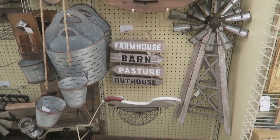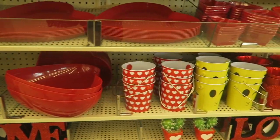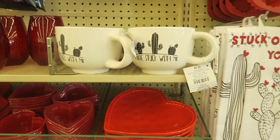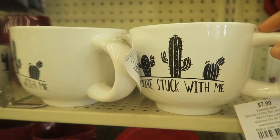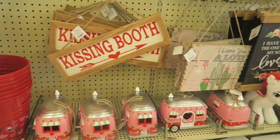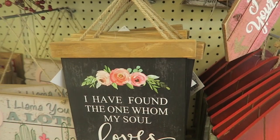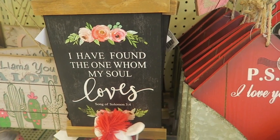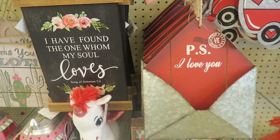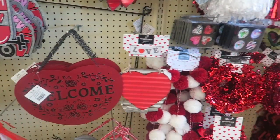Farmhouse barn, pasture outhouse. Another big clock that I love. And here to end off this video, we have some awesome Valentine's Day decor. So if you're looking to spruce up your home with a little bit of Valentine's Day spirit, then Hobby Lobby is your place to shop. These are so many cute little decor pieces that I found. Song of Solomon. Another thing that I love about Hobby Lobby is the Christian elements that they have throughout some of the items in their store.